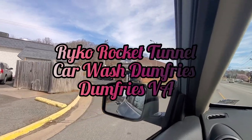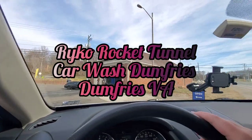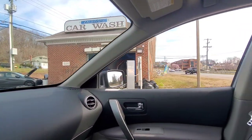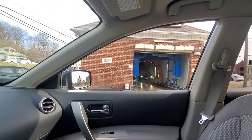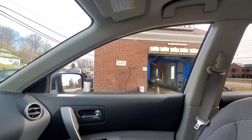Hey everybody, we are here at Dumfries Car Wash. And guess what? It is where they hold a Ryko Rocket system. And it looks like the dryers have been painted blue. Look at that. That looks amazing.